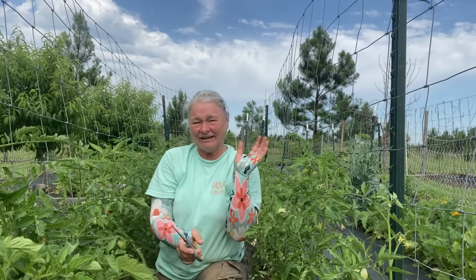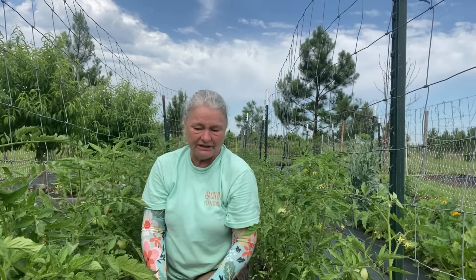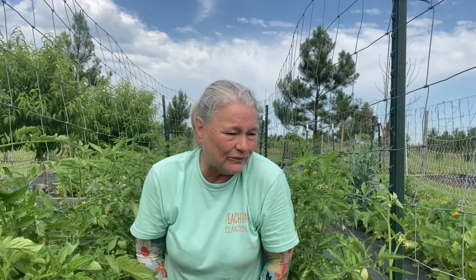Okay, I've got a mess back here I've got to clean up. It won't be long before the tomatoes will be ready to harvest. There's some very large ones in here, so I may go ahead and have me some fried green tomatoes for dinner this evening. But as far as the tomato production this year, it looks like I'm going to be canning quite a few tomatoes this year. I cannot wait. I'm so excited about it.